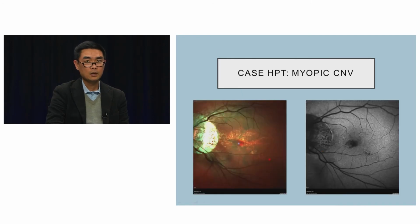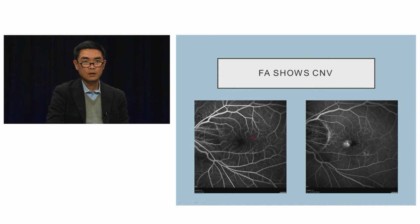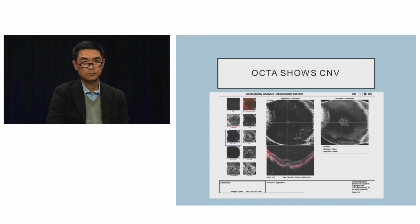Another case of a myopic CNV. You've got peripapillary atrophy, you've got lacquer cracks, and this patient presents with hemorrhage. There is blocked autofluorescence over here. Fluorescein shows a blocked fluorescence by the hemorrhage, but there is a CNV next to it that leaks. OCTA, in this instance, shows the CNV quite nicely centrally.